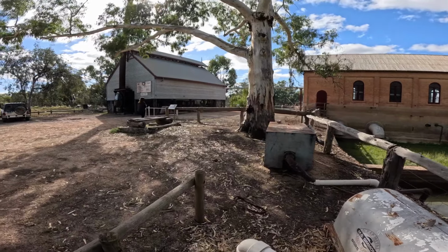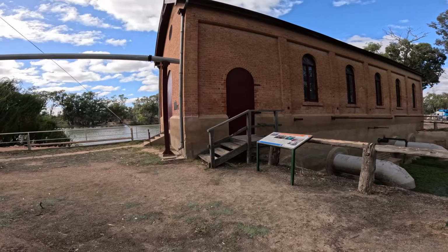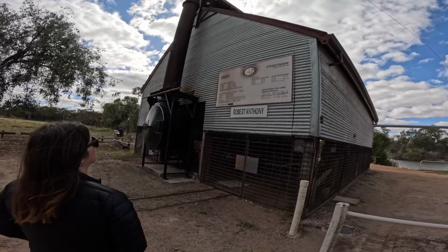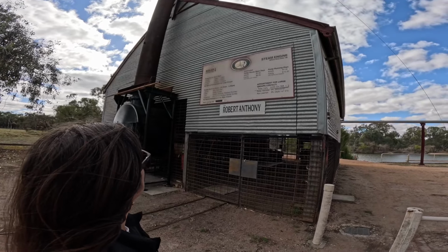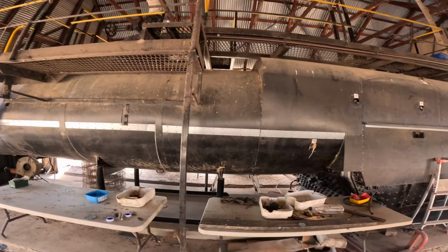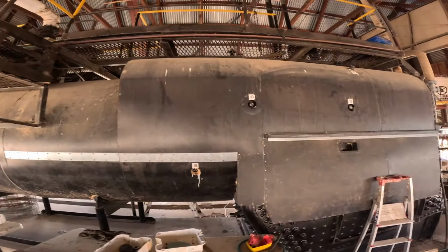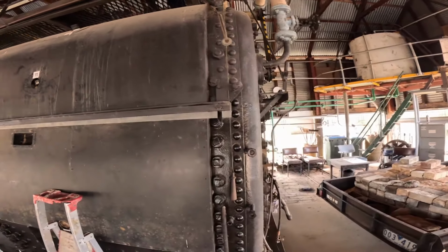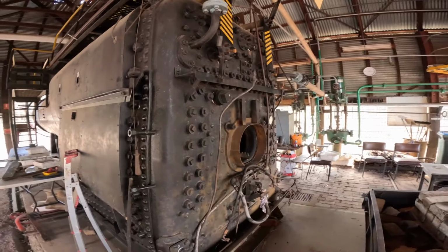While flying the drone around, I noticed the old building down the river, so we went for a drive to go check it out. When we arrived, there was a volunteer working on the old boiler, so we went over to have a chat. He was very nice and told us how this place was just left to rot until a few of them decided this should be preserved for everyone to come and have a look at. We are very glad they did, as it is an awesome piece of Australian history.